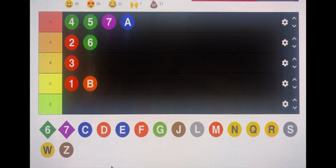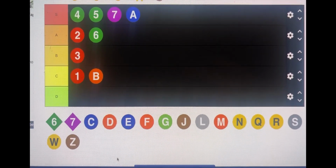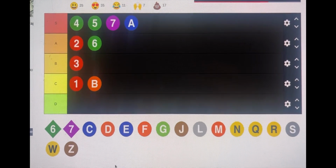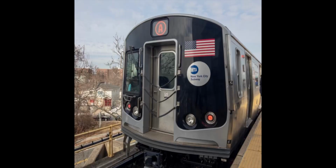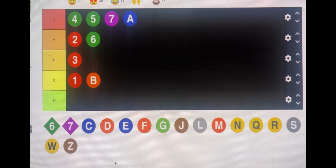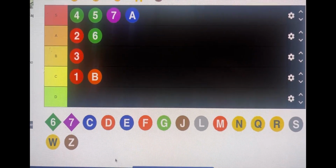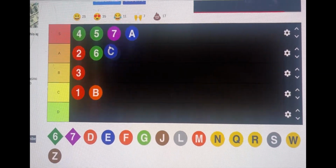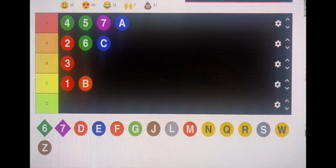Our next line is the C train. The C train goes from Upper Manhattan to Cypress Hills in Brooklyn. It does not run late night service, and the rolling stock are the R46 and R179 cars. This line is decent because it connects some very important parts of the city, especially between Brooklyn and Manhattan. Unfortunately, it doesn't run late night service, but again, I can't knock them on that too hard, so I'm going to put them in the A tier.